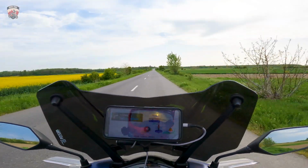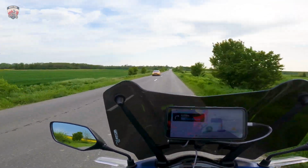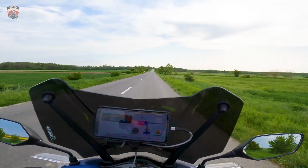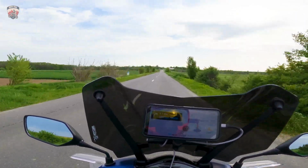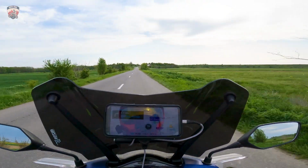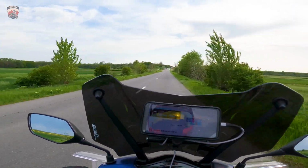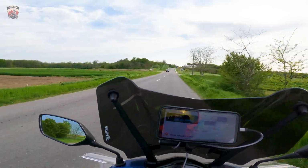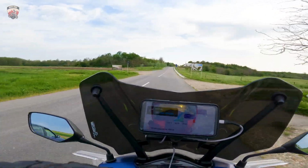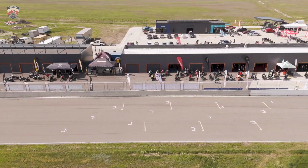GB 350, a very pleasant experience, a very nice sound. I think honestly today, from all the 6 bikes I've tested, if I had to make a choice, I would go for the X-ADV number 1 and perhaps the GB 350S, which brings back the joy of motorcycle riding.